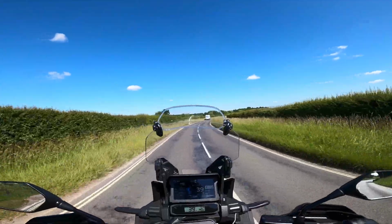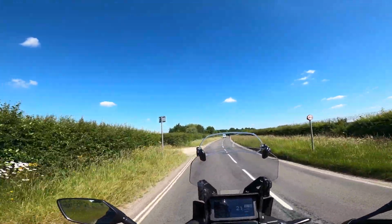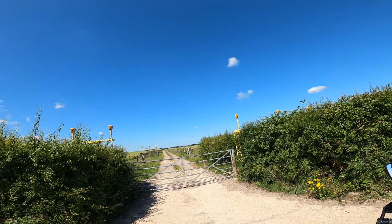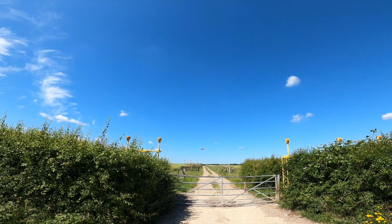I'm just going to pull in here for a little bit of plane spotting. Hopefully we won't get moved on by security, we might have enough time. Let's just sit in here. If you can see that, it's a little bit sideways at the moment, but there's a plane coming in. What a way to start the day, what a way to start a video. He's a little bit sideways, isn't he?